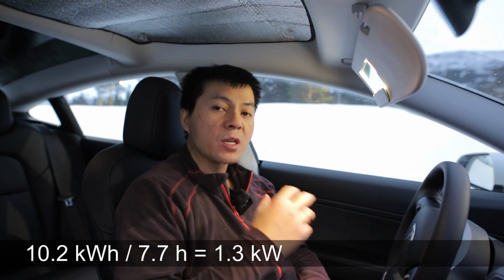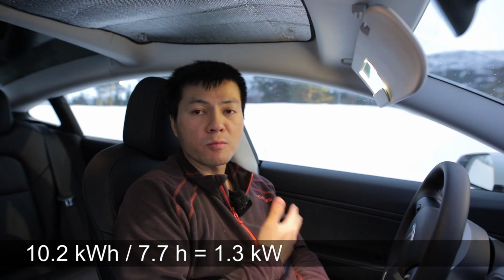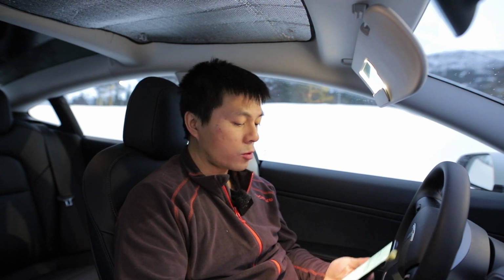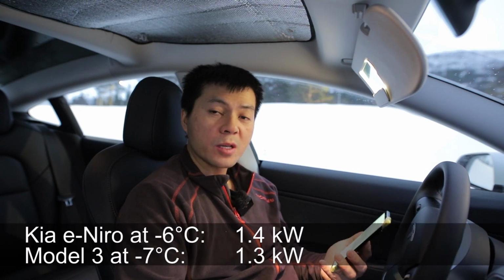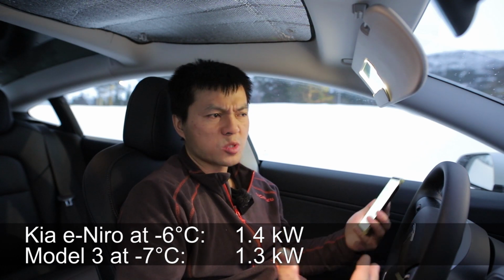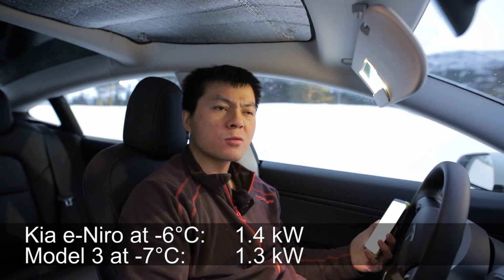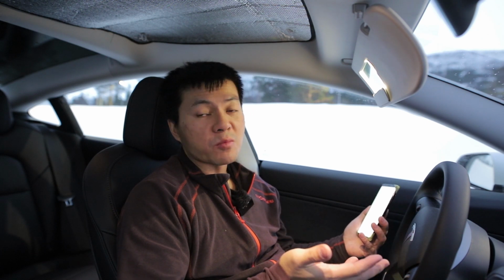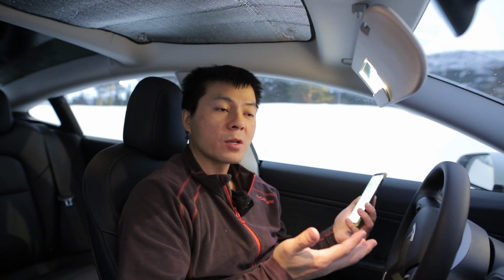It was lower in the beginning because we had the advantage of a warm battery, but after just an hour or two, I think, the battery cooled down to the point where it cannot give any more heat, and then the heat pump had to work harder. So it makes sense. And as a comparison, e-Niro, when I did the test, was 1.4 kilowatt. So this is actually on par with e-Niro, and it makes me wonder if I didn't fast charge right before, maybe it would also be 1.4 kilowatts. So maybe actually Tesla, at least when it comes to energy consumption, is on par with e-Niro.